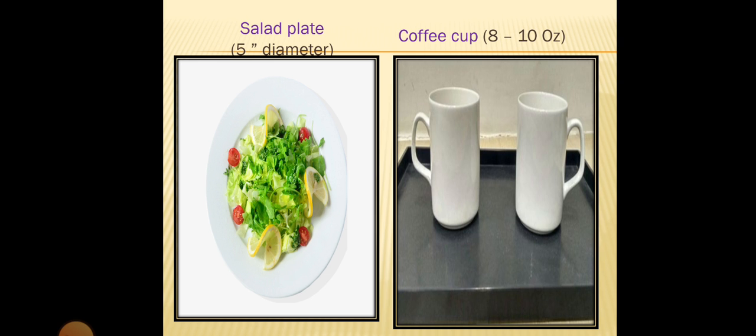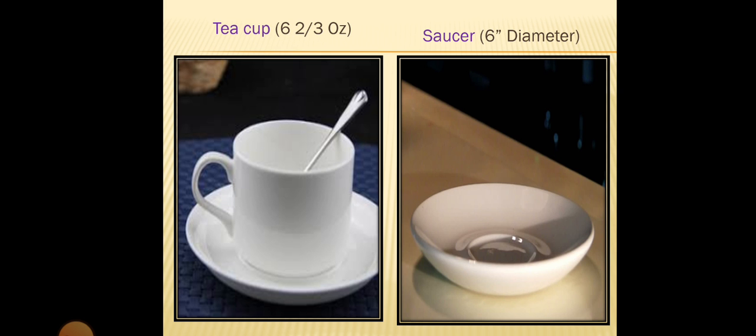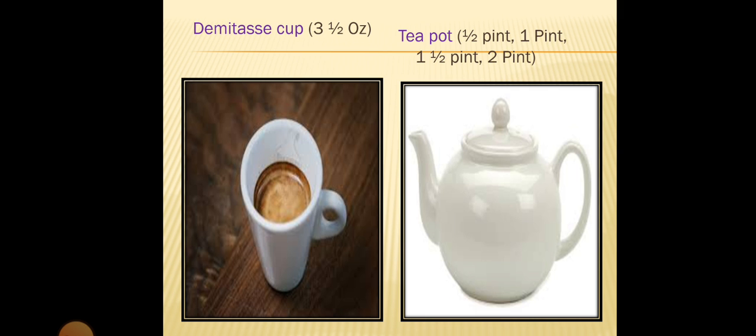The next slide shows the salad plate and coffee cup. As the name denotes, the salad plates are used to serve salads, and the coffee cup is used to serve coffee. Like that, a teacup and saucer. The teacup is used to serve tea, and the saucer is used as an underliner for coffee cups and teacups. The next one is the demitasse cup. The demitasse is a coffee which is served after lunch and dinner.